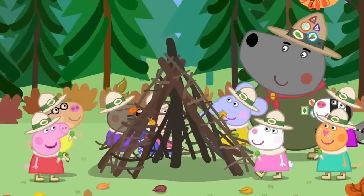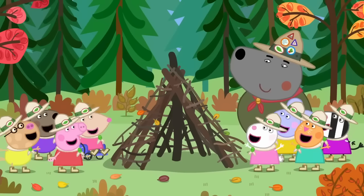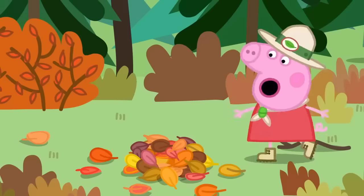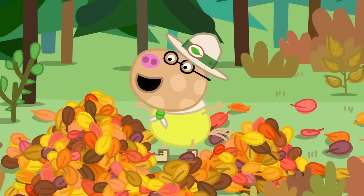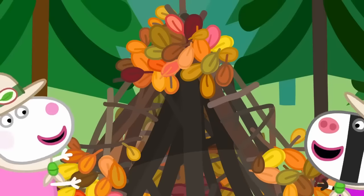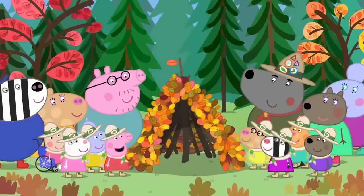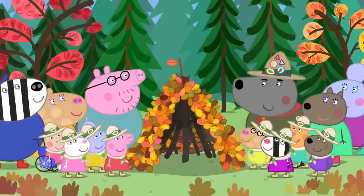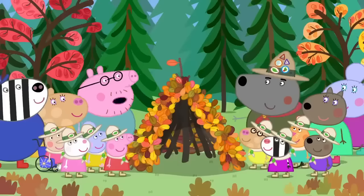Is it finished? Nearly. We just need lots and lots of leaves. Leaves! Lots of leaves. Loads of leaves. Bundled and jumbled of leaves. Wow, it's a cozy house now. It certainly is. Daddy Pig, please go inside.